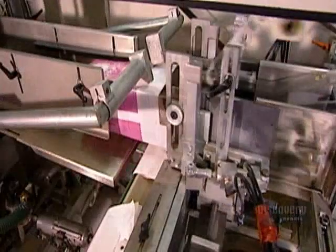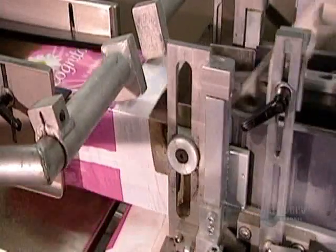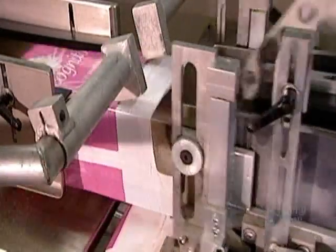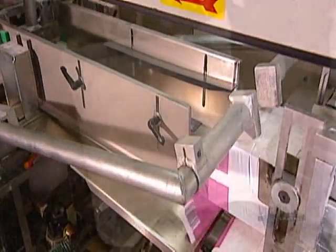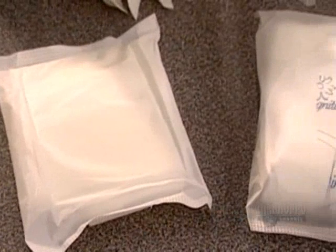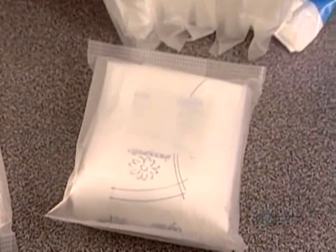As a vacuum opens the bag, a mechanical arm inserts the pads. The equipment then seals the bag shut. Everything you've seen happens at an impressive pace. From start to finish, it takes just 40 seconds to make and package a sanitary napkin.